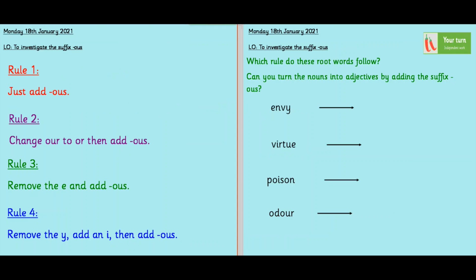I have put all the rules together on this side of the screen, so you can use them when you're doing your next activity. Okay, this is a your turn. I want you to look at the root words. You've got envy, virtue, poison, and odour. Can you turn these nouns into adjectives by adding the suffix ous? Pause the video now, write down your answers, and then come back and we'll check them together. Good luck!